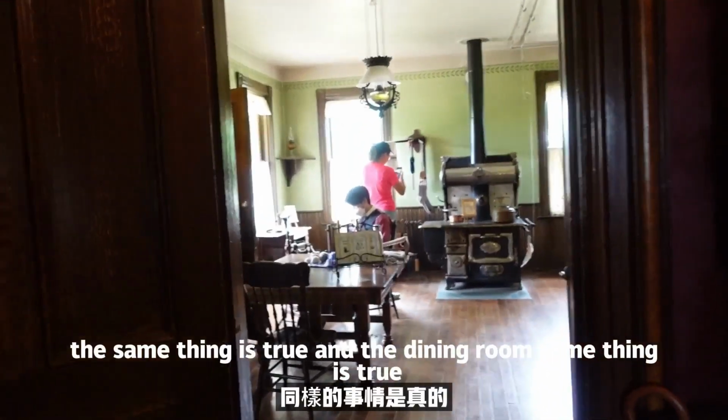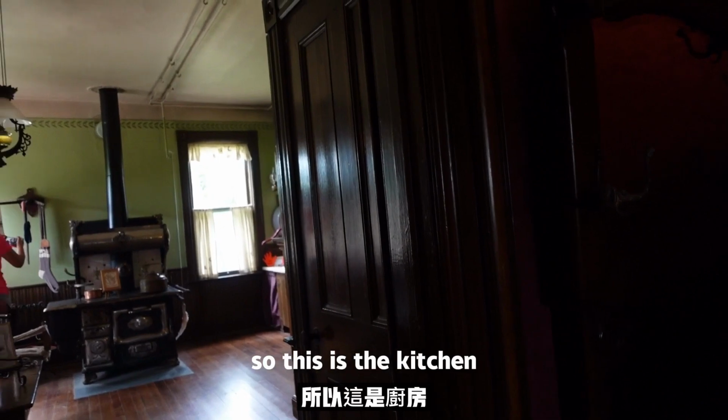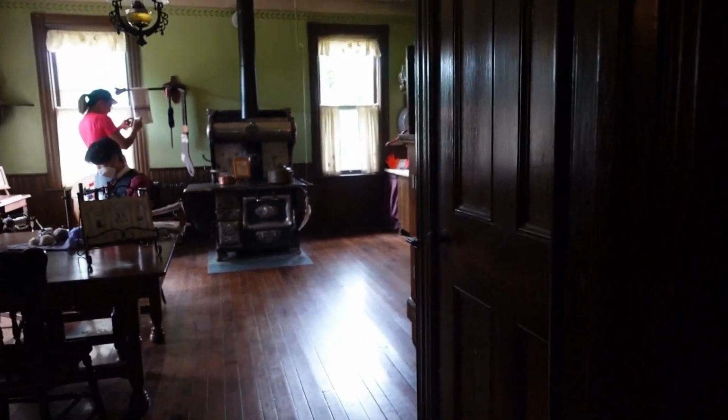I see. The same thing is true in the dining room. Same thing is true upstairs. Okay, that's 2 sections. So this is the kitchen? Yeah, you can go on. Oh, okay.